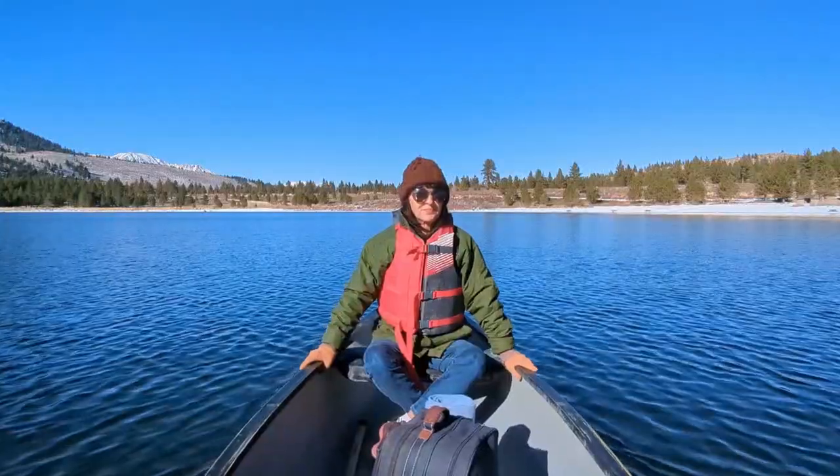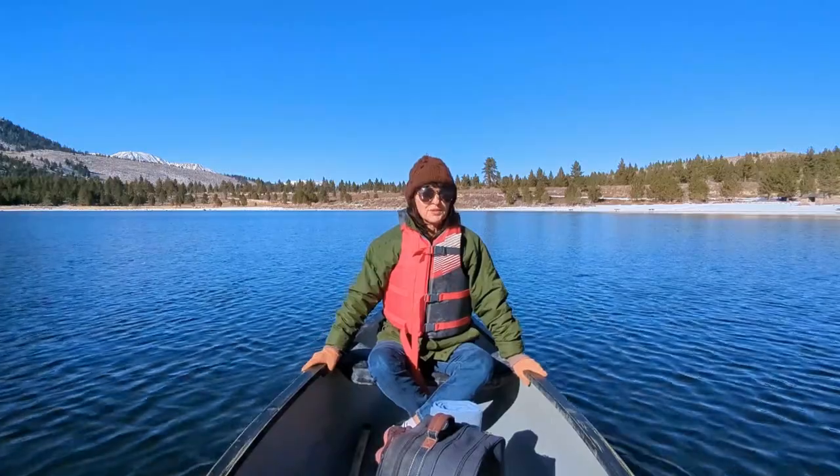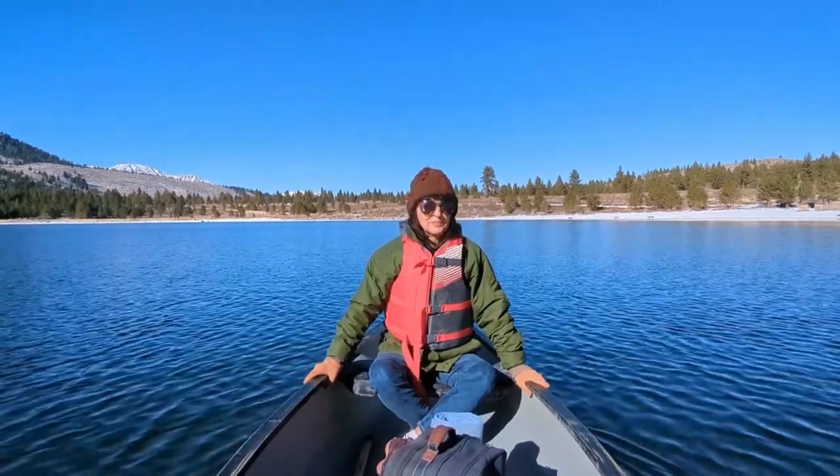What do you think about our decision to come up here to June Lake? First I was worried, but it's turned out pretty good. Yeah, it's a really nice day.